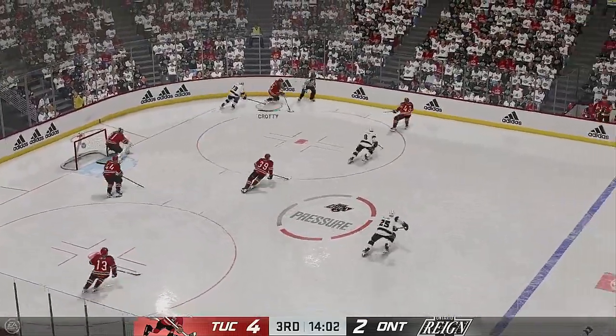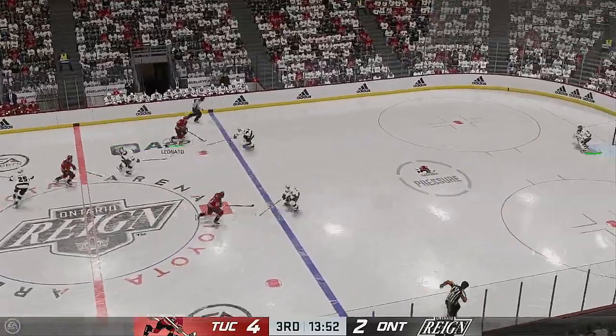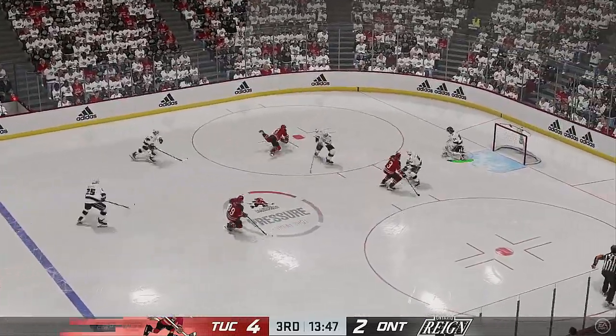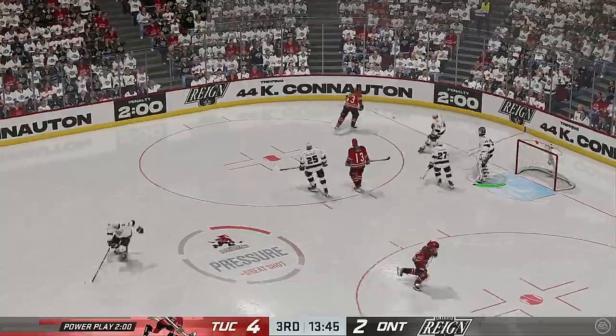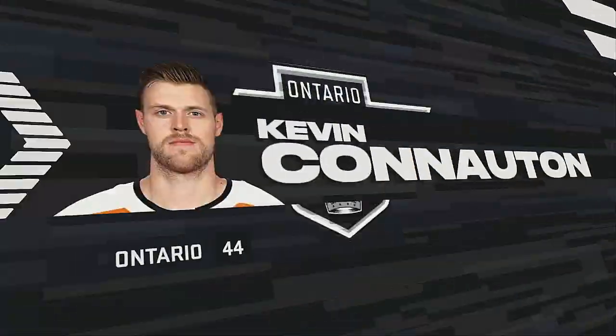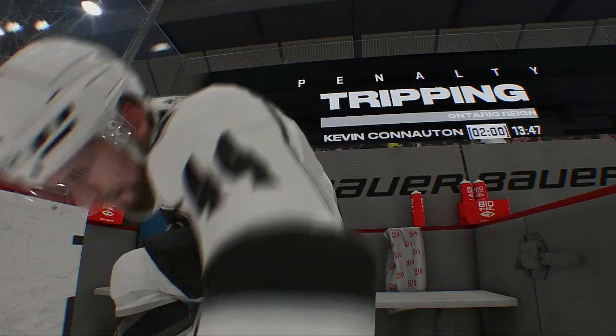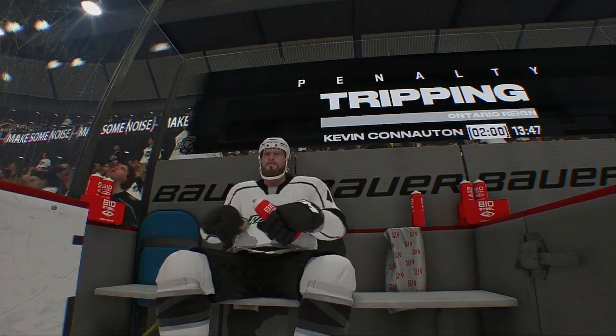The Roadrunners have it from their own end. Tucson's looking to break out. Leonard swooping in on the attack. Oh, we got a tripping penalty coming up here. The officials were all over that. Once the stick engages at the lower half of the leg or within the skates, you know it's going to be a tripping call.